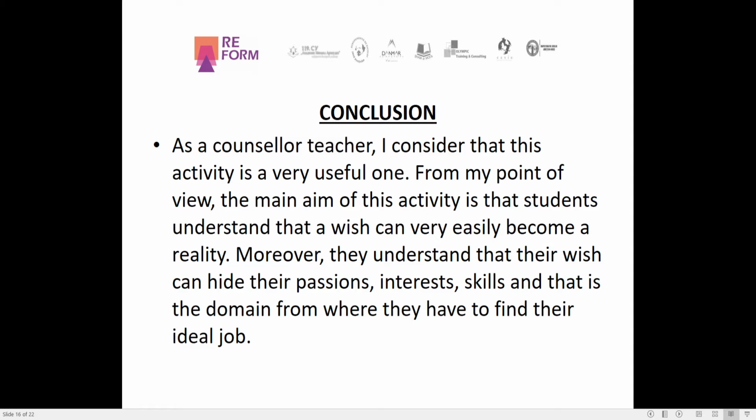Now, as a counselor teacher, I consider that this activity is a very useful and productive one. From my point of view, the main aim of this activity is that students understand that a wish can very easily become a reality if you have the courage to pursue it, and if you have the determination to follow your wish. Moreover, they understand that their wish can hide their passions, interests, skills, and that is the main domain from where they have to find their ideal job.